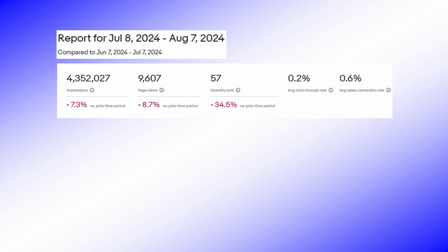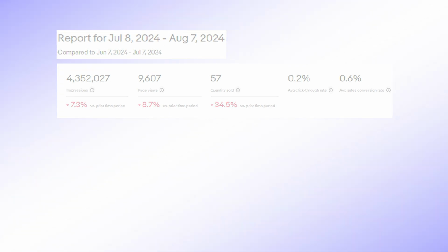The next one is quantity sold. I sold 57 ads during the past 30 days, and that's 34.5% lower than the total number of sales that I had in the preceding 30 days. That's a big number. That's kind of depressing as well if I wasn't looking at the bigger picture. That's what we're going to do next. We're going to look at this in the context of summer sales so far. So let's move on to that.